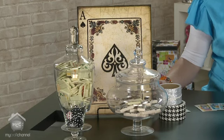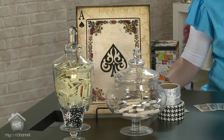Welcome to Spot on Design. I'm Nikki Larson, and today we're dealing with something that's a little dicey. This gaming trend is huge in home decor and in crafting. I can't believe it. Everywhere I look, there's something that has to do with game pieces or cards or anything that has to do with a game.